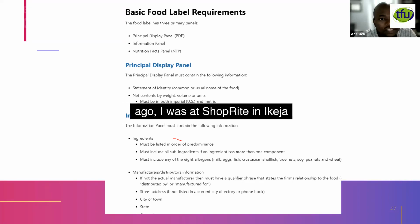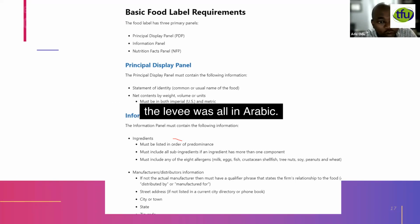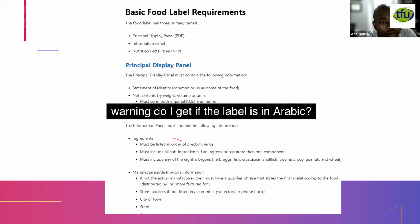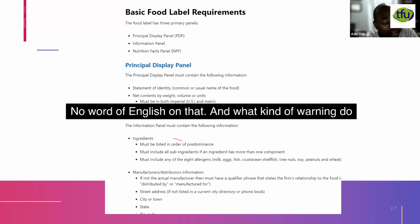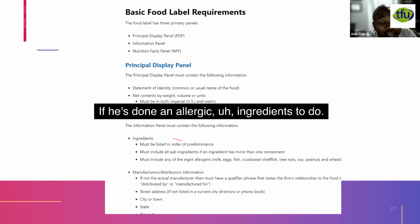A few days ago, I was at ShopRite in Ikeja. I picked up a yogurt product and the labeling was all in Arabic. And I couldn't read it. My thinking was, if I'm allergic to dairy and I don't know, and I think it is juice, what kind of warning do I get if the label is in Arabic? I mean, this was just a few days ago. The label was on a yogurt product at the ShopRite in Ikeja, and it was all written in Arabic. No word of English on that. And what kind of warning do you give if it has an allergic ingredient?